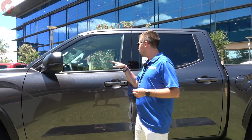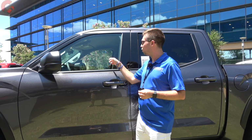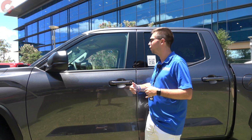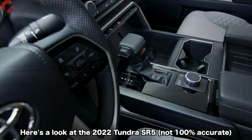Now, as far as other elements in there, you're going to have that signature boxy look. A big element I want to talk about is the SR5 is going to have the 8-inch display, and that's what I'm seeing right here. You're not going to have the full 14-inch display that you get on higher-end Tundra models, and there appears to be no moonroof.